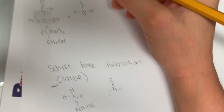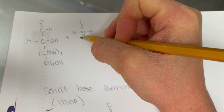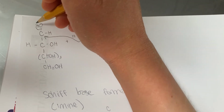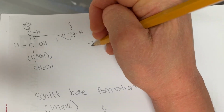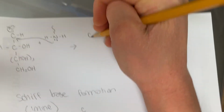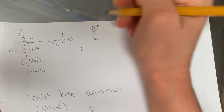Okay, so when we have this, we have our nitrogen with our lone pair. This is going to be our nucleophile. It's going to attack this electrophile, and this is going to push these electrons onto the oxygen, breaking this single bond. So what this is going to give us is we're going to start with a charged intermediate. So we're going to have carbon bonded. So now we have a single bond here. And because we gave those electrons to the oxygen, now this is negatively charged.